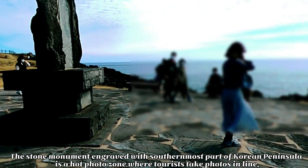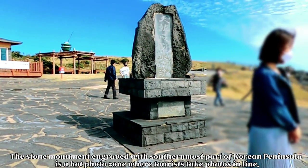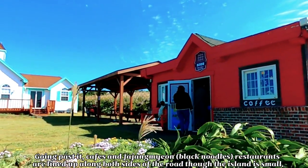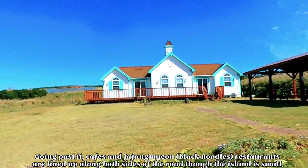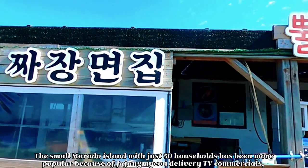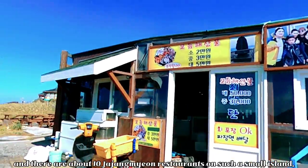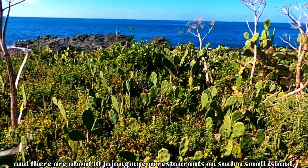The stone monument engraved with "southernmost part of Korean Peninsula" is a hot photo zone where tourists take photos. Going past it, cafes and Jajangmyeon restaurants are lined up along both sides of the road, though the island is small. The small Marado Island, with just 50 households, has become more popular because of Jajangmyeon delivery TV commercials. And there are about 10 Jajangmyeon restaurants on such a small island.